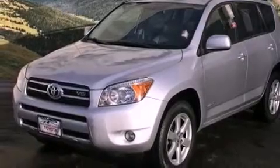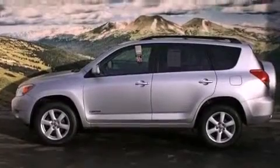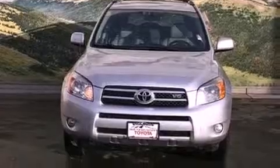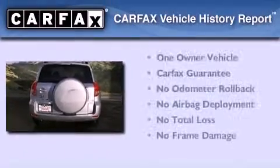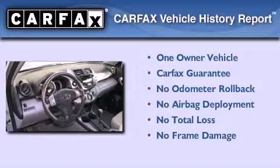player, a passenger side vanity mirror, traction control, an anti-lock braking system, side impact airbags, a keyless entry system, and air conditioning. With an EPA estimated rating of 28 miles per gallon on the highway, this automobile pays off in the long run. This crossover has had only one owner, and it qualifies for the Carfax buyback guarantee.